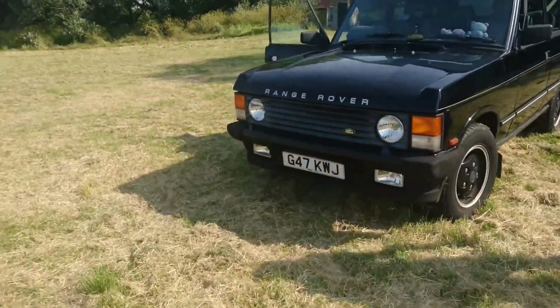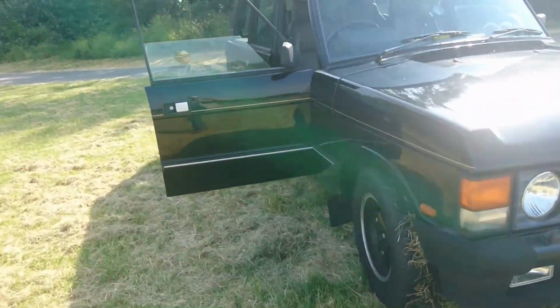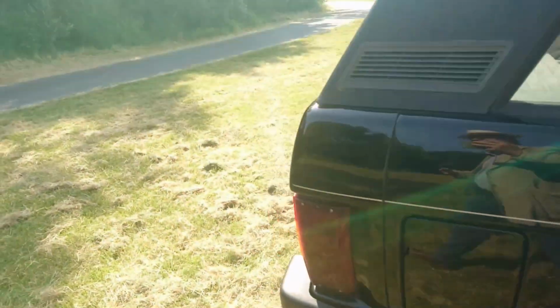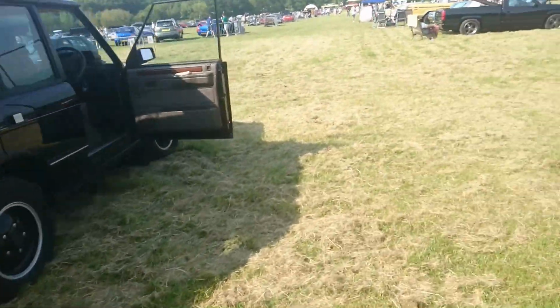And then we have a Range Rover here. Classic Range Rover. I assume this is a Vogue and it's a V8. 89 to 90 registration. Oh, it's a Vogue SE, very nice. Right, we'll move on to the next row now.